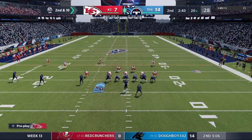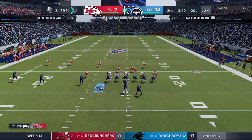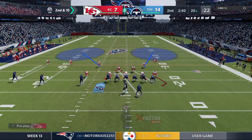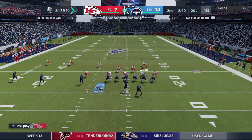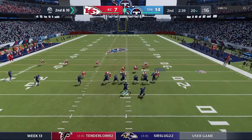Check. Everyone, kill. 56. Check 56. It's our time. It's our time. March 56. Hey, kill.